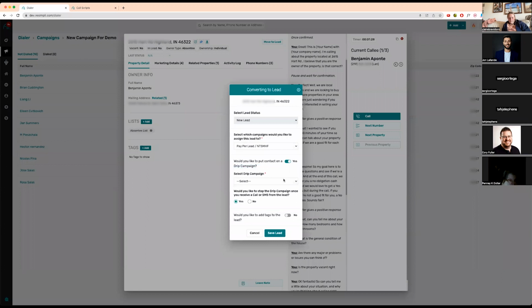You can set up a drip campaign called, like, warm lead drip campaign. It just reminds your team to call them every month. So you're just managing them from lead, or you can just schedule a future call within the system. But once you move it to lead, you can call them, text them, email them, send them postcards. So you have a few different ways to reach out to them.